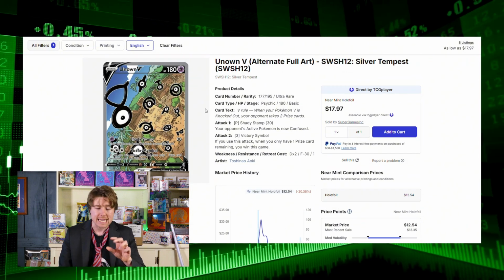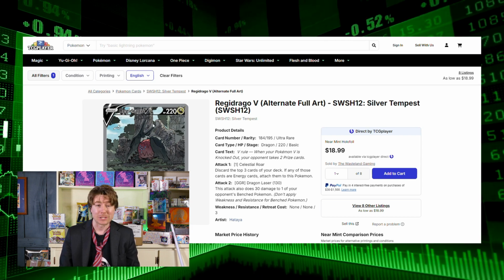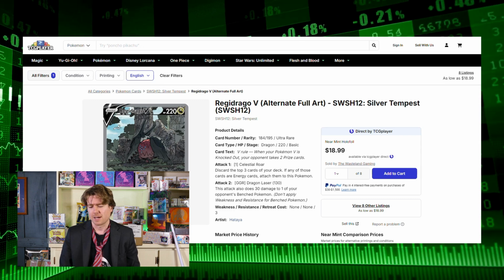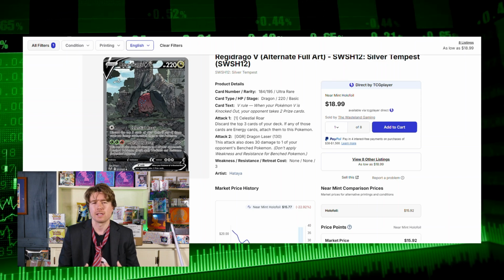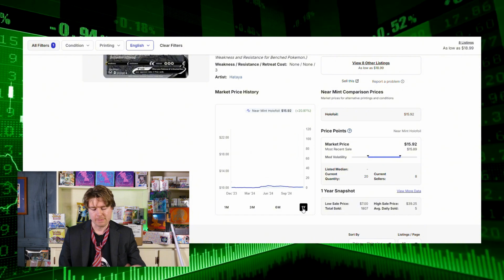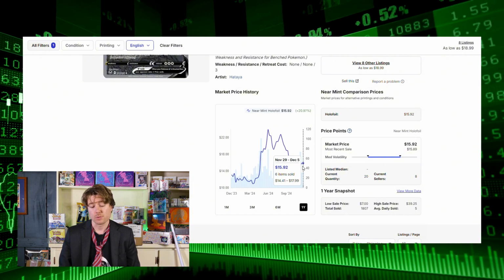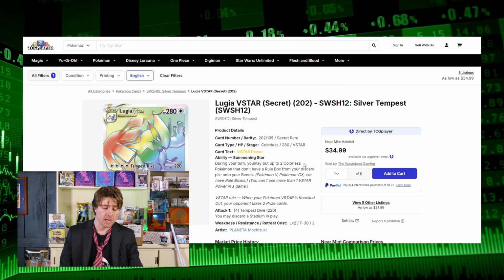The Unknown V, definitely. Then you've got the Regidrago here, guys. This has the secret Lugia in the corner. It's a very understated card, but a beautiful artwork, again, that tells a story. That's something I really like about these Sword and Shield cards, is they tell a story. If you look at this one, last 3 months, it's in the toilet. Over the last year, it's got some room to get back to its all-time high of $23. I don't think that's out of the realms of possibility for this card.